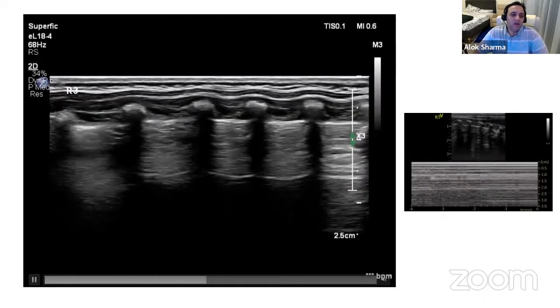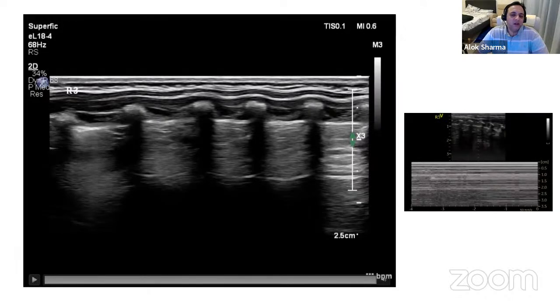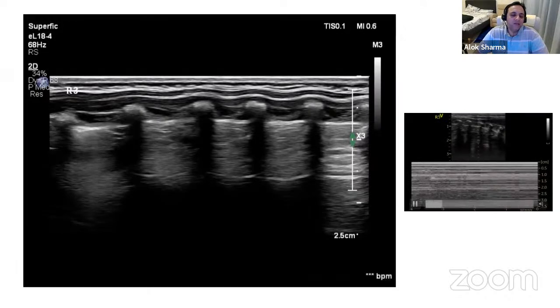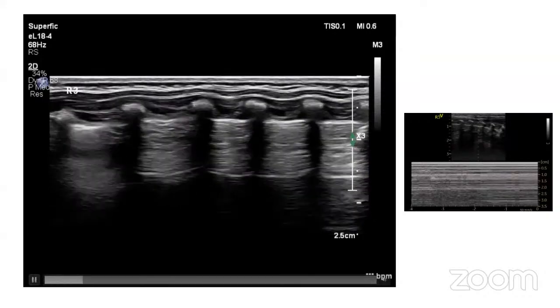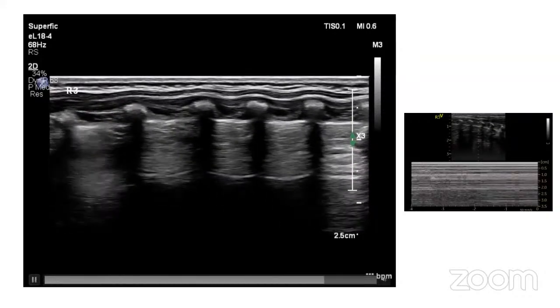But clearly what you can see over here is a lung point and how subtle it can be. Again, what you can see is the lung point, seashore going into barcode. So assuming you've done a needle thoracentesis and the air leak is still there when you repeat the ultrasound.